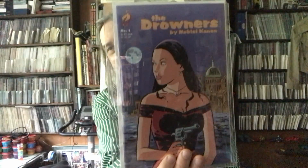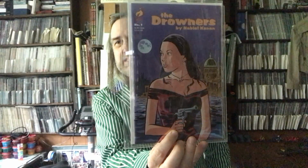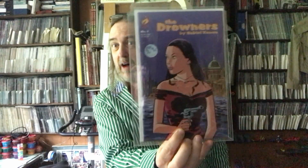And then this one is an indie book from 2003. All I remember about this one is I think it was 4 issues, and it was the cover that caught my eye and made me buy it. I don't even know who it's. Nabil Khanna is the cartoonist, and it's... who's this? Inc. I can't even tell what the company name is because it's red on blue, and I can barely see red on blue, or red on purple. But I enjoyed looking at these two all week. Now we'll put them away.